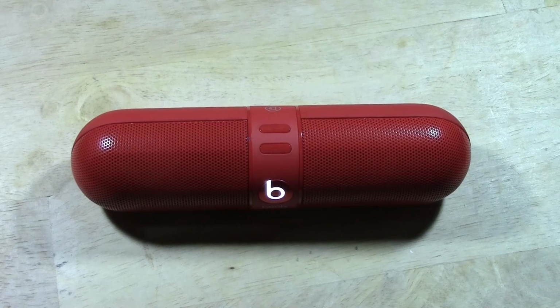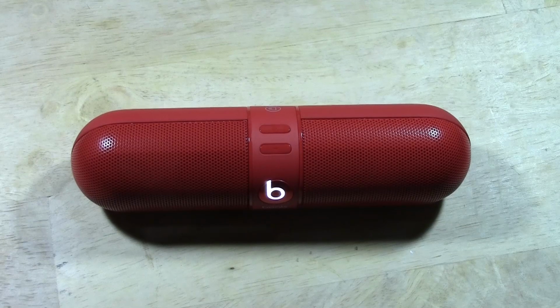Now, I would definitely test it out with some different music genres, because it might just be with a heavy bass genre like rap. That bass might be what's causing it to pop, but I don't know, maybe it won't pop with all types of genres. So definitely something to take a look at, but I feel like it's definitely a worth it buy. Beats did a good job here, and it's a good value, $200.